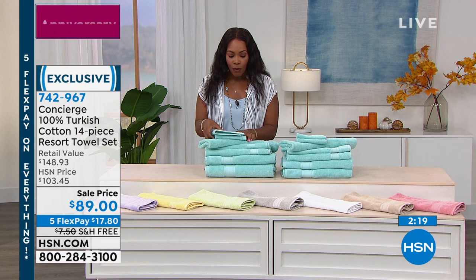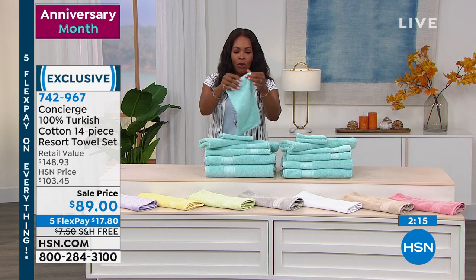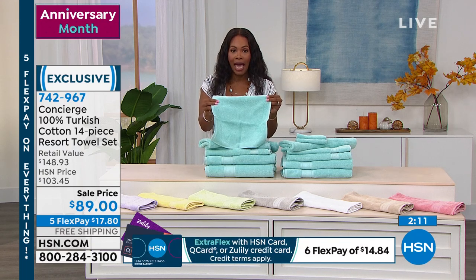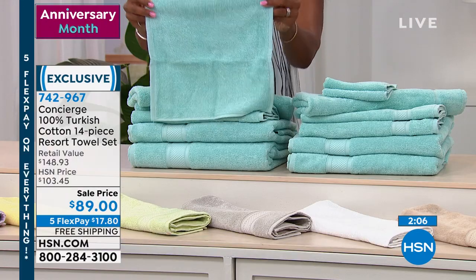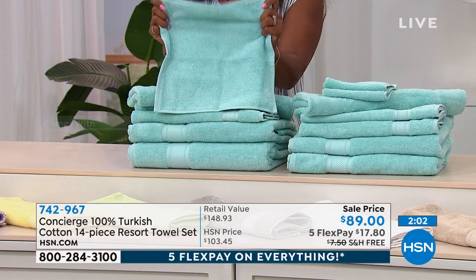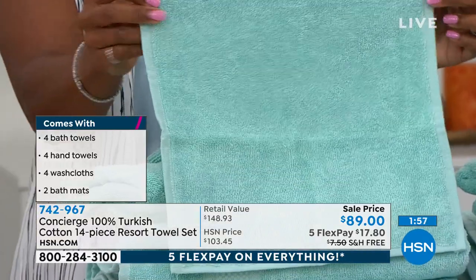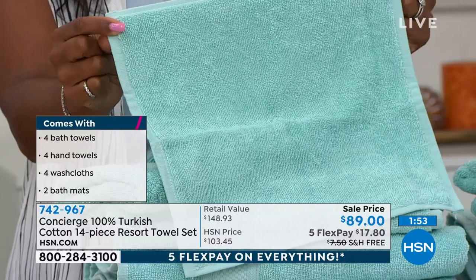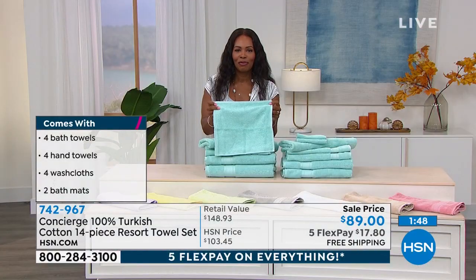Just so you know, for each of the washcloths, the hand towels, the bath towels, you're also going to get the two floor mats. So everything is going to match and be beautiful. And Ellen, I love, as you were showing us how fluffy they are, how absorbent they are, these are the things that tell us with our current towels, yeah, it's time for some new ones. Where do I go? I go to the best. I go to 100% Turkish.